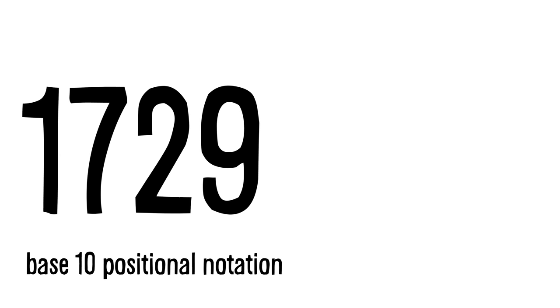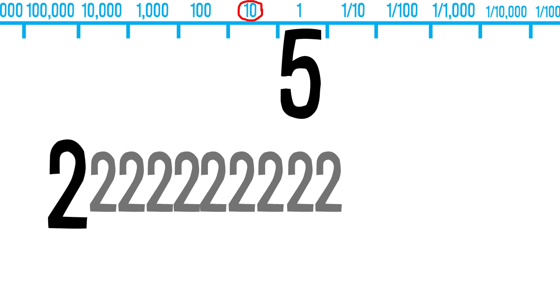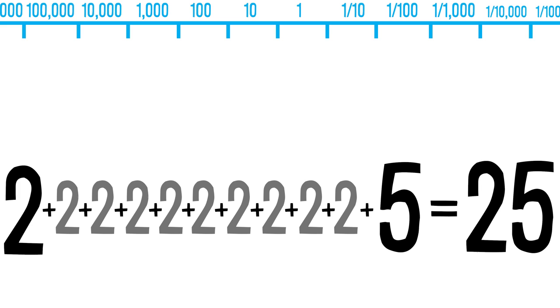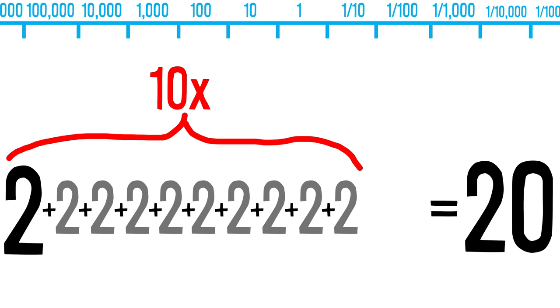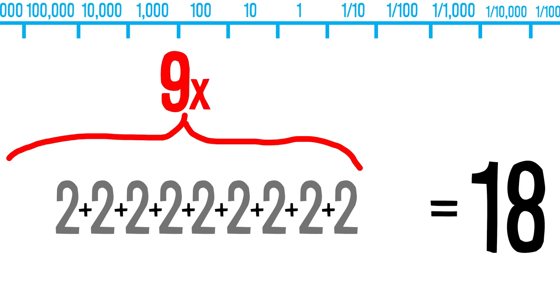Numbers can be written in all sorts of ways, but the most common, base 10 positional notation, makes the 9 trick work. In this system, a number like 25 doesn't mean 2 and 5, it means 10 twos and 1 5. That's 25. So subtracting out just the positional digits of a number removes one member from each group. The digit you have 1 of completely disappears. The digit you have 10 of goes down to 9 copies. The digit you have 100 of goes down to 99 copies, and so on. So the whole thing becomes a multiple of 9.